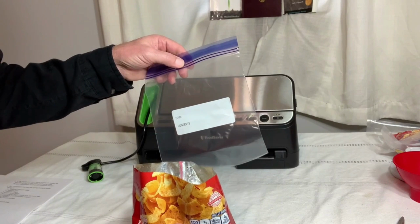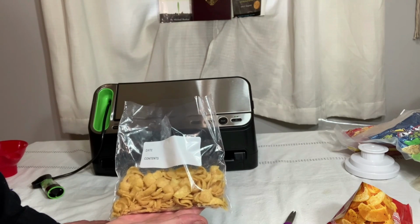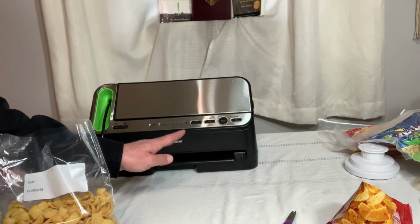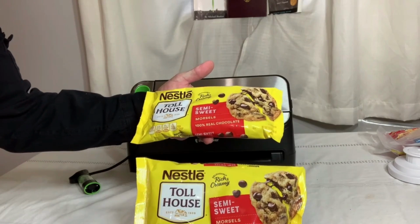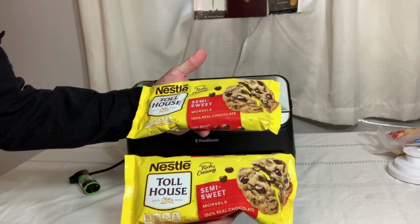let's use a freezer bag. I could not get the freezer bags to work. So freezer bags with this model of Food Saver are out. That brings us to the chocolate chips. So now let's convert these into Apocalyptic chips.